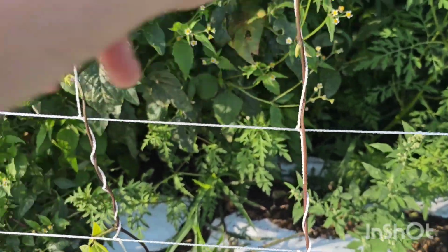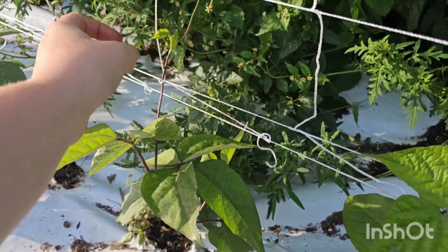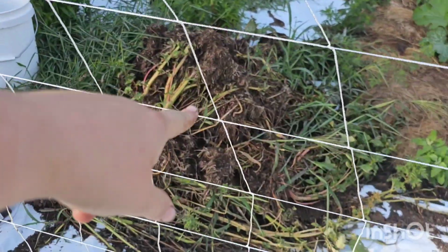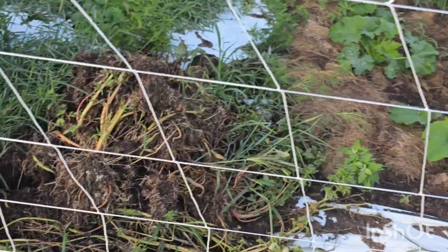There you go, buddy. Pole beans take a minute to take off, but with this amount of pole beans, we'll get a huge harvest, a couple huge harvests this fall. This is a pile of weeds that really needs to get out of the garden. I'm going to do that as well when I weed all the small things in here.